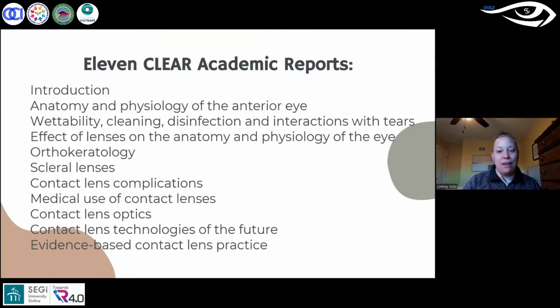So these are the 11 academic reports. I mentioned there were 10 committee chairs. It's because there are actually 10 reports, but the 11th one is the first introductory one. Not that that one doesn't count, it's very important, but the other 10 topics below, as you see here, are where the meat and potatoes of the reports are.